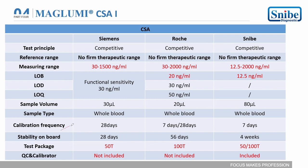If we talk about the calibration frequency, the other competitors have 28 days or 7 days plus 28 days. Our onboard reagent calibration frequency is 7 days in the first generation; we will see the calibration frequency in the second generation as well. Stability on board is 1 month. They have 56 days, and we also have 4 weeks, 1 day onboard stability. So it is highly recommended by Snibe: you have to consume your reagent within 4 weeks of the first installation.